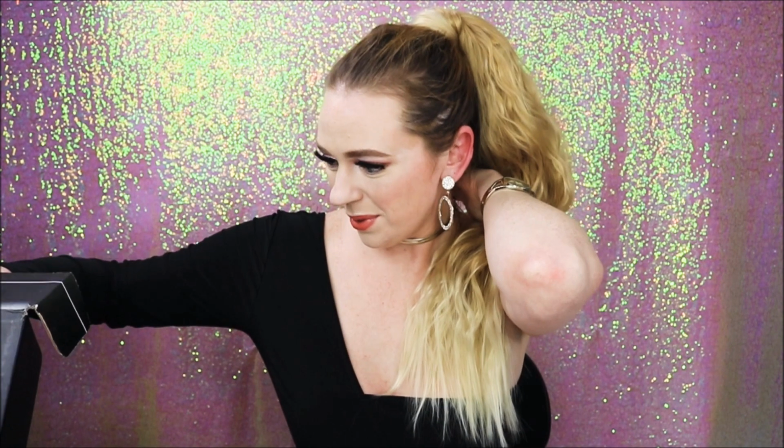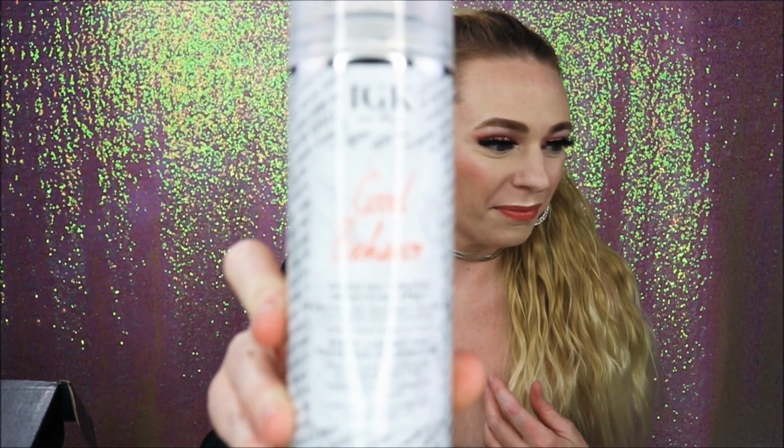And ooh, I am really excited for this next product. I was hoping I would get this. So this is the IGK Good Behavior Spirulina Protein Smoothing Spray. Keratin-like treatment in a can. 24-hour frizz control. 450-degree heat protection.